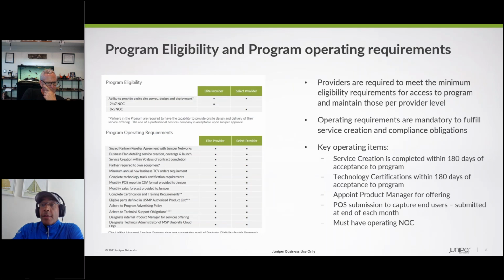Today, being that the program is very, very young, the primary barrier to entrance is that we do require our partners to own a NOC or access a NOC of some sort. So you can leverage a third-party NOC, or if you own your own NOC, obviously that's a preferred way to go.